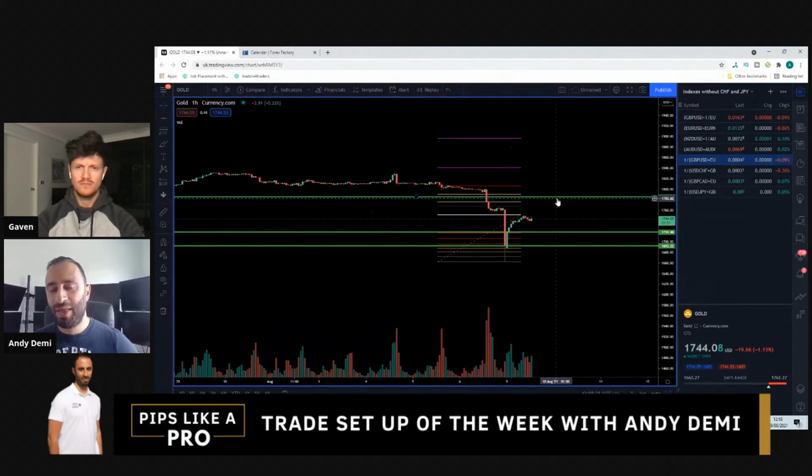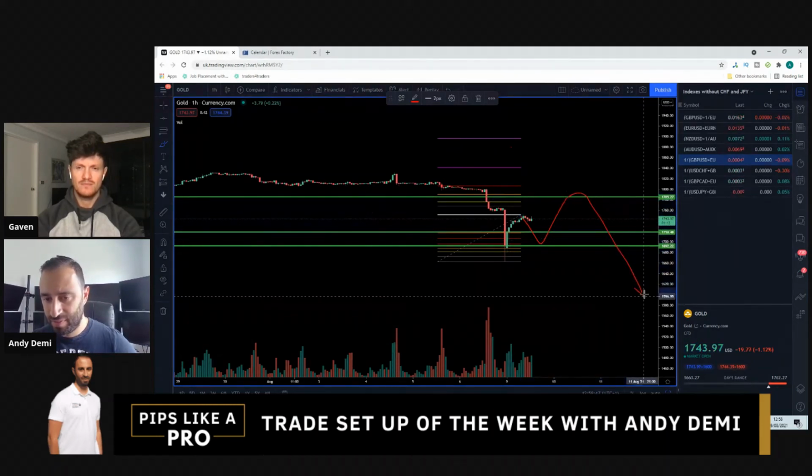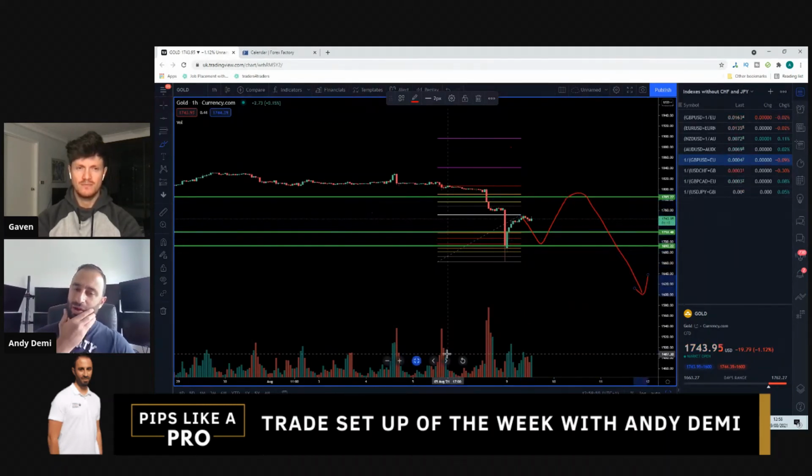And then I would be looking for the reverse trade around 1790 to short this, potentially down to 1600. In other words, buy here, sell to here. That's in essence what I would be looking for if I was trading this.